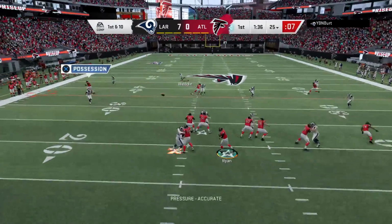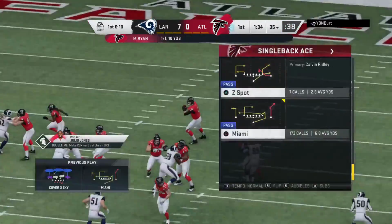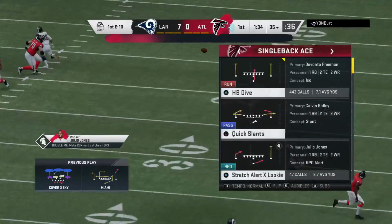Right there. Here's Ryan. He completes it to Julio Jones. 10 yards there and a first down for the Falcons.